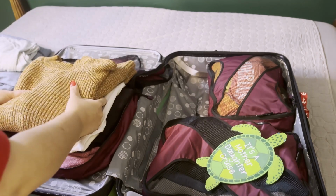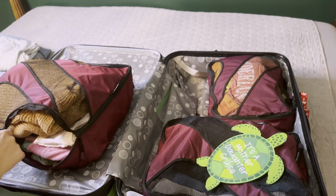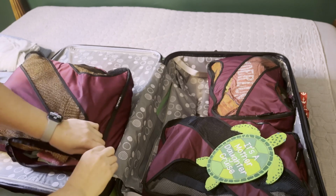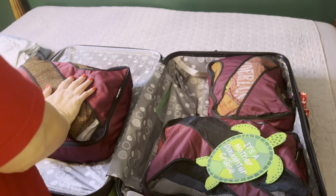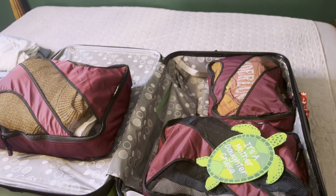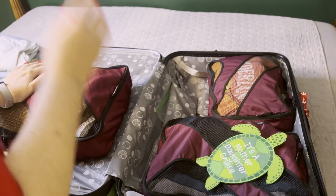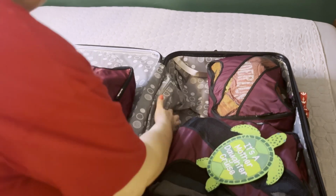And then one sweater. I don't really have these as full as I normally do, which is really odd. I feel like I am packing less stuff for this trip than I do when I go on a Caribbean trip. I think just because we have the car, I don't have to worry about not having enough room.